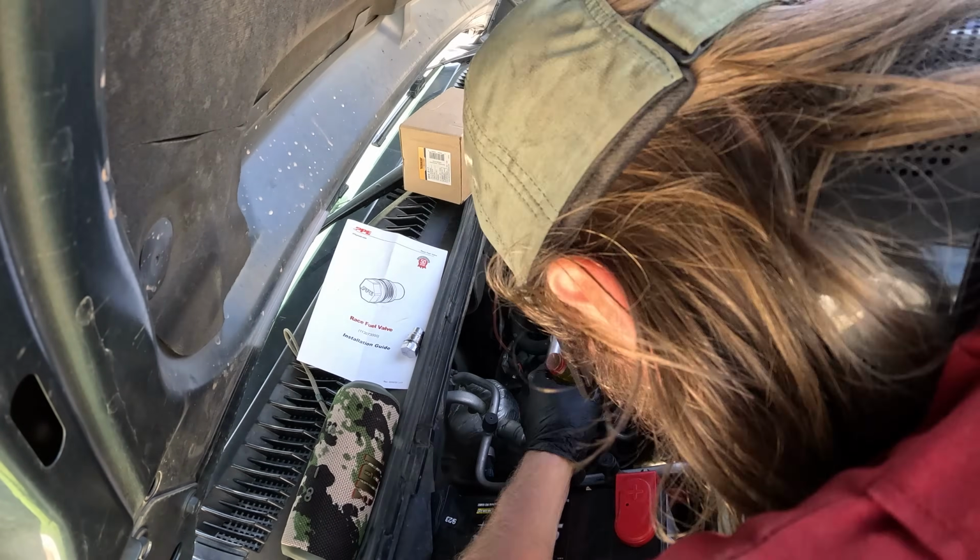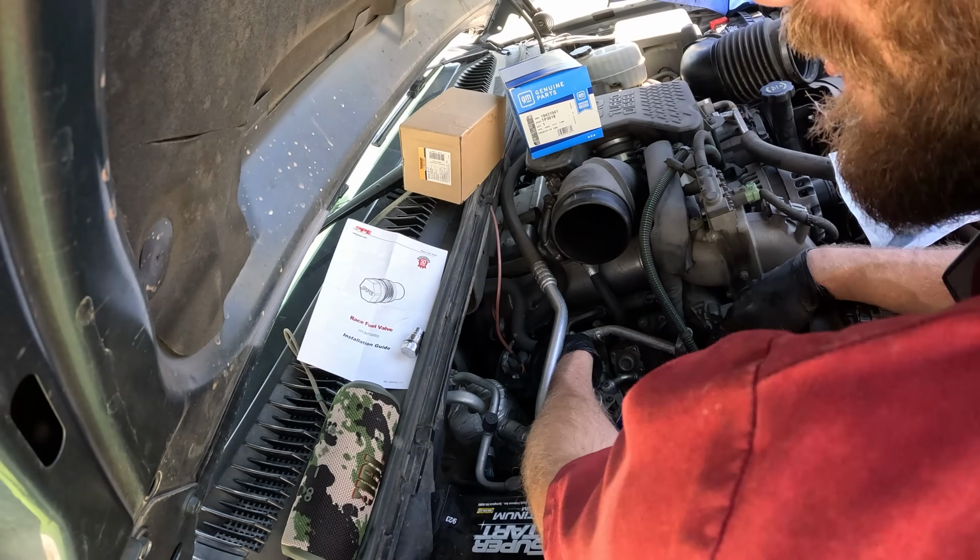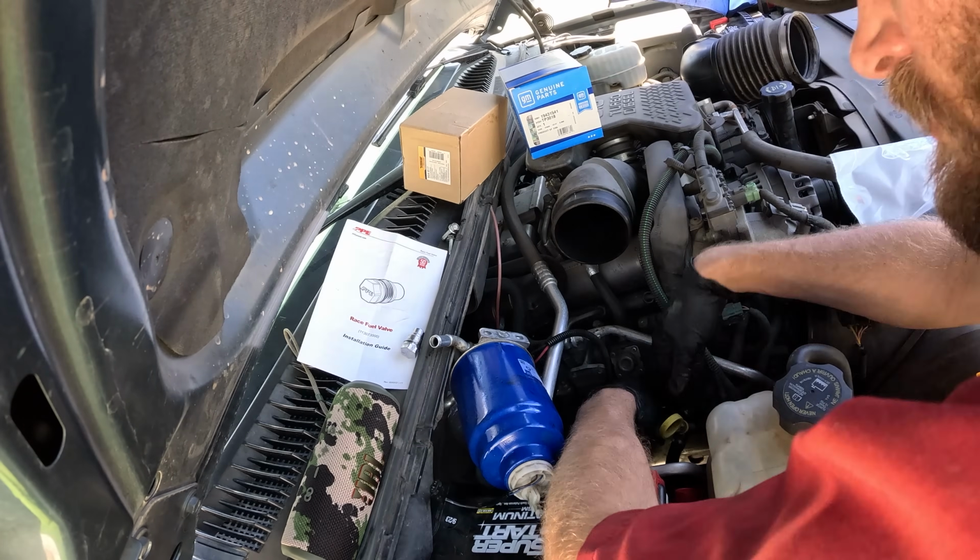Again, you know, there's no other way around it. I got 2 new hoses I was going to replace and got those clamps on there. But I had to fight with it for about an hour all around.